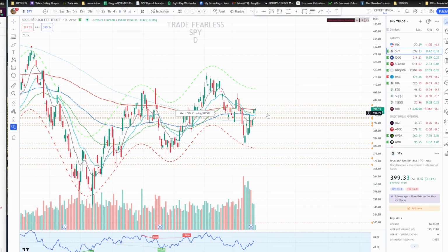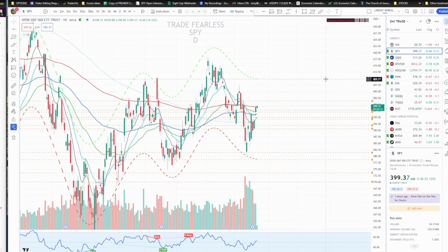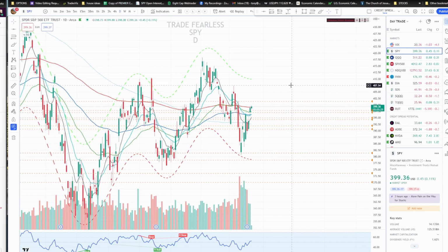So we did end up breaking out above this 396 level, and sure enough, we have been making a bull move. So key levels now to be looking for is this 408 mark up here, and still the 380 mark down in here. So still very, very sideways. In my opinion, we are in a bear trend still. We are retesting. This is a steeper retest than I want.